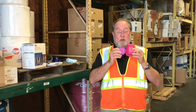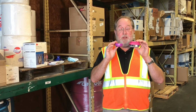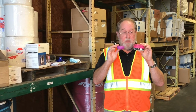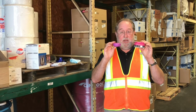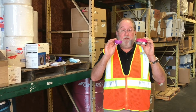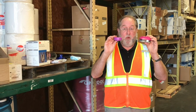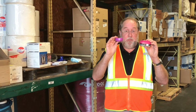Now, there are different cartridge filters that you have to wear for different contaminants. For every contaminant out there, whether it's gas, vapor, particulate, dust, or smoke, for every different contaminant out there in your atmosphere, there is a filter for that contaminant. One filter does not do it all. You must wear the correct filter cartridge for that contaminant to protect you.